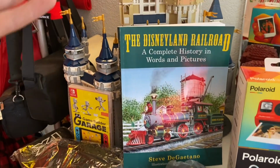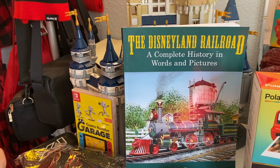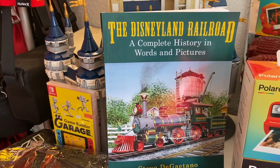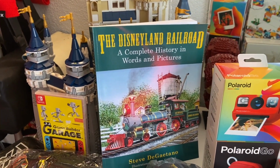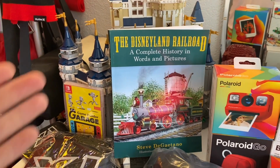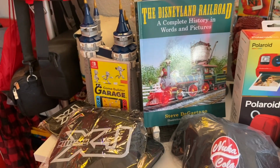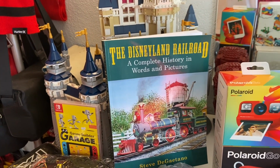Back over here is a book that claims to document just about all of Disneyland's railroad history in words and pictures, and I really look forward to reading this, as getting into Disneyland railroading as a career or a partial career in the future is something I've looked into, so knowing some of the history I think would be cool. Even if I don't go into it as a career of any kind, it's still really interesting to know Disneyland's history in the railroading.